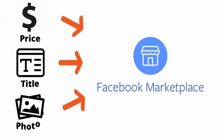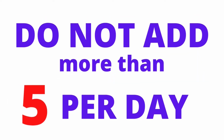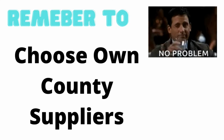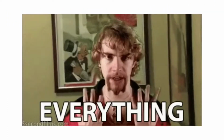Re-upload those into Facebook Marketplace carefully. Mention your prices and shipping costs correctly. Remember, don't add more than 5 products per day. The most special thing you need to remember is to choose suppliers from your own country to avoid shipping issues and not get suspended on Facebook Marketplace.